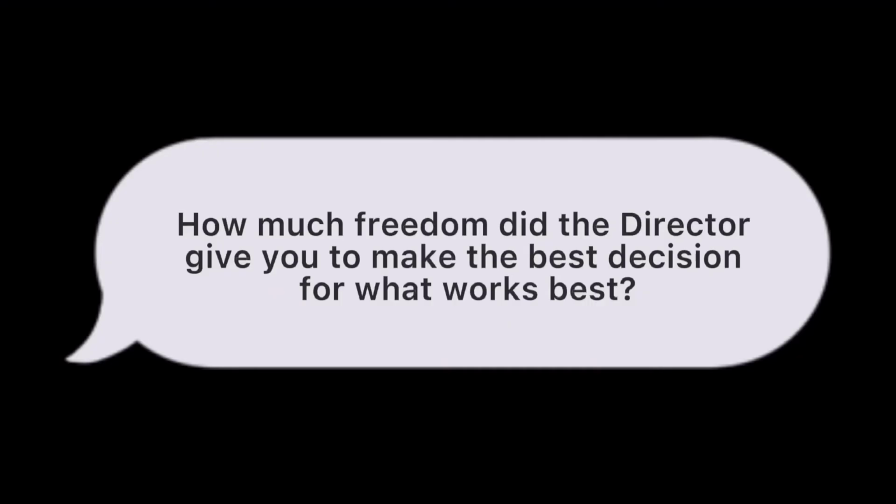How much freedom did the director give you to make the best decision to what fits best for the look? I worked with James before, so I know what he needs. He's a 2 to 3 pictures guy. You show me 3 pictures, he'll pick one. Show me 3 colors, I'll pick one. And if there's something that's really drastically not feeling it, either of us, we'll sit down and communicate, talk, and say, okay, he'll say, okay, do it. And that's pretty much the process.